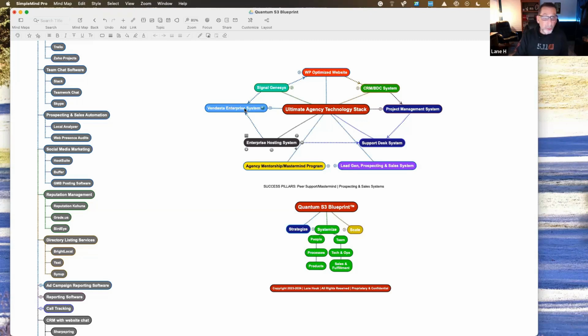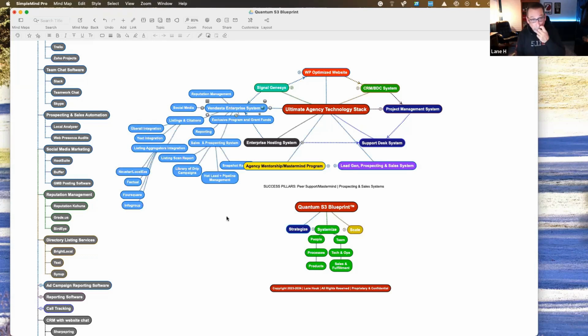In 2017, we also went to Vasta. Prior to Vasta, we had at least 7 other different pieces of software that were being handled by different pieces of software, and Vasta swallowed all of them up into a white labeled platform that gave us essentially reporting, social media management, reputation management, directory listing management, along with several different sales and prospecting features that were handled by different pieces of software prior to that as well.